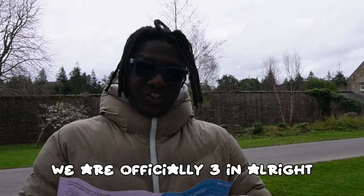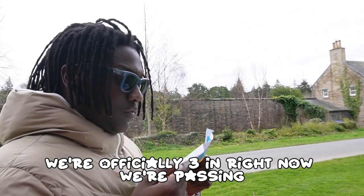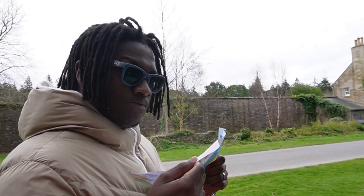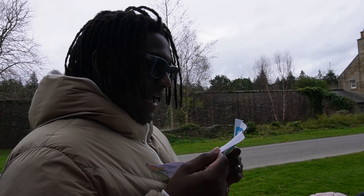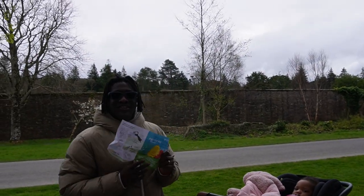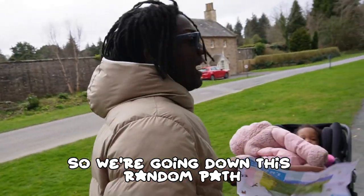So we are officially three in, all right? We're officially three in. Right now we're passing the castle already. Half the beach. The battery. Oh, did we pass the powder house already? The what? That was the powder house. Yeah, that's what it looked like on the map. It said Camellia House. It's like a flower house. So we're going down this random path.